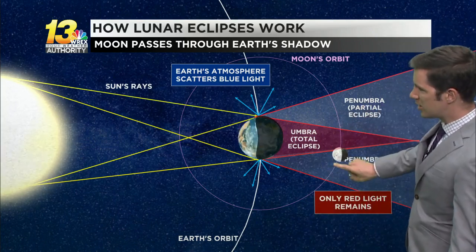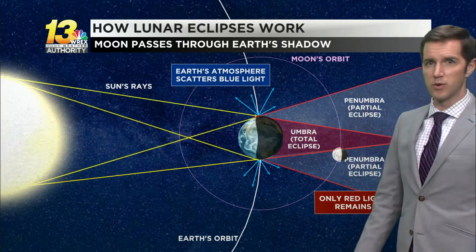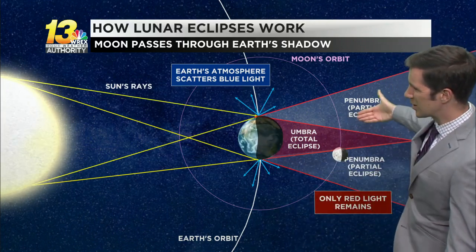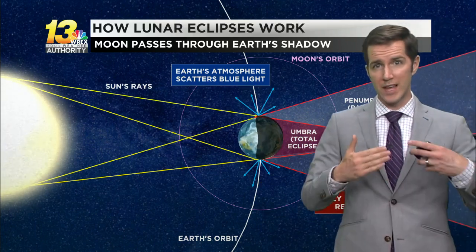As of tonight, though, it just nudged into the shadow, which is why that little portion across the top of the moon was blocked. We didn't fully see the red color because the moon didn't fully get into the shadow, but that's what happens during a lunar eclipse. The moon goes behind the Earth, and we get to see that shadow projected on top of it.